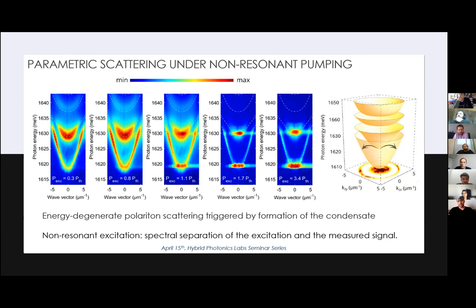Could you repeat the question? Yeah, sure. Have you tried to look with a streak camera at the time response of the emission at high k, which comes from parametric scattering? Is it simultaneously present with the upper branch? Okay, so the emission from high k and the emission from k zero from the upper branch are very similar. I mean, they're coexisting at the same time, right? Yes, that's true.